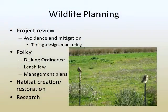Some of the wildlife planning we do, I've already mentioned, we look at projects and help guide those. Not just impact avoidance and minimization, but we also look at what that's going to do to wildlife populations later on. And then we have policies which help to protect wildlife that isn't necessarily protected already under state or federal regulation. So we have, for example, the City of Davis has a disking ordinance which helps to protect burrowing owls in these small vacant parcels that we have around town. We have a leash law, of course, that's everywhere, but we have one that's specific to the natural areas. We have specific sites where people are allowed to have dogs off leash, and I guarantee you it's not going to be in a habitat area.